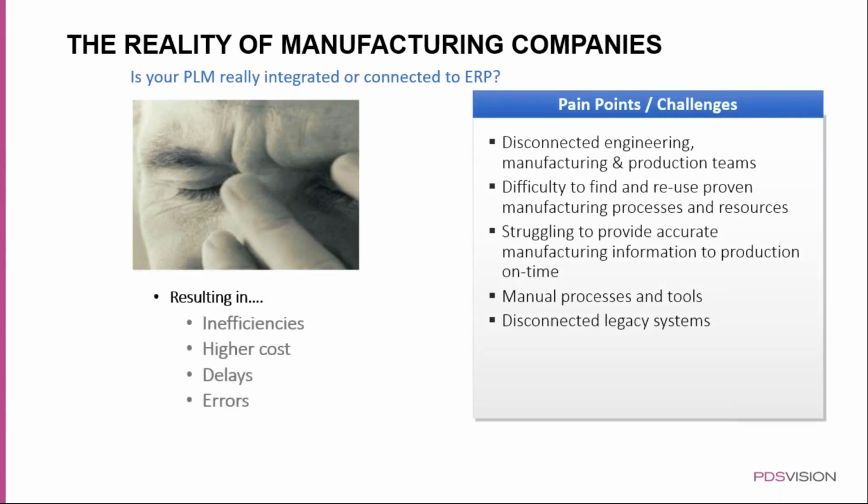The pain points or challenges that we face are disconnected engineering and manufacturing teams. We have difficulty finding and reusing proven manufacturing processes. We are also struggling to provide accurate manufacturing information to production on time. Again, we have a lot of manual processes and tools and disconnected legacy systems. Due to this, it results in inefficiencies and higher cost of production. Again, due to the manual processes, we have delays and also errors in the process.